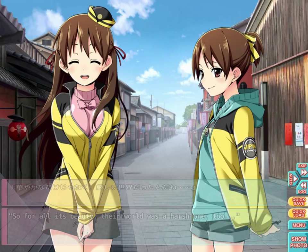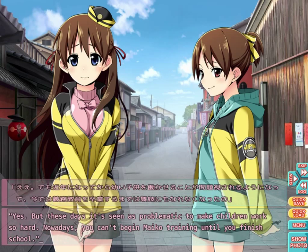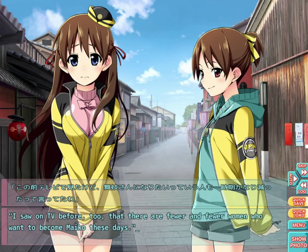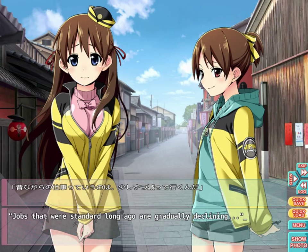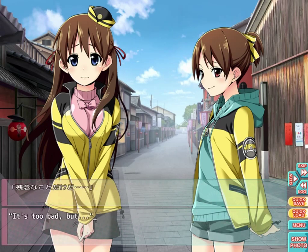Actually, I think they might be an exclusively American company because they were originally a government insurance program. Let's see. Let's find out about geiko. These days, it's seen as problematic to make children work so hard in the geiko business. Nowadays, you can't begin maiko training until you finish school. And there are fewer and fewer women who want to become maiko these days. Who would have thought that you would get fewer and fewer interested people in what is essentially an entertainment slave caste for rich and important men? Man, why can't women just be luxury whores? There's a demand, damn it. These people just don't understand.